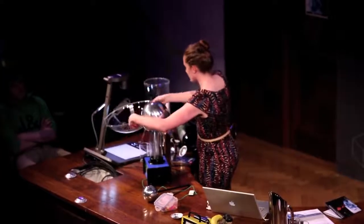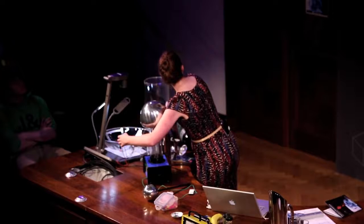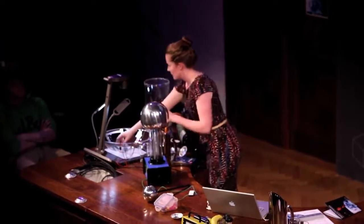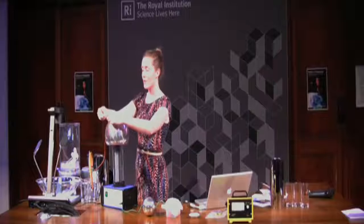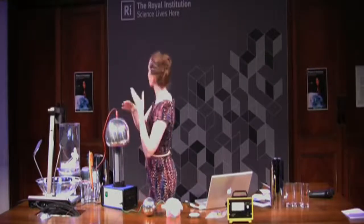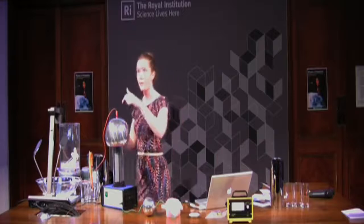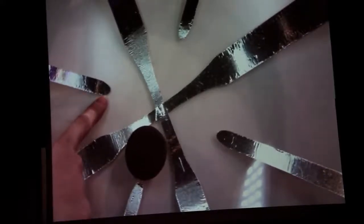Let me just put that under here. There we are. So you can see in that bowl that there are some metal strips and they cross over in the centre. And the four in the centre that cross over are going to be connected to the high voltage part of the Van de Graaff generator. Now the other four strips, those ones like that one, are connected to ground or 0 volts. So I'm just going to connect that up.